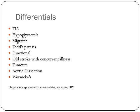Another important one is an old stroke with concurrent illness. Someone could have had a stroke which gave them weakness on the right hand side of their body, and they recovered quite well from that stroke, but then 2 years later they get a chest infection or urosepsis or something, and that exaggerates their old stroke and makes them appear to have a new weakness on their right hand side. Tumours can give rise to focal neurology, but they have a more insidious onset.